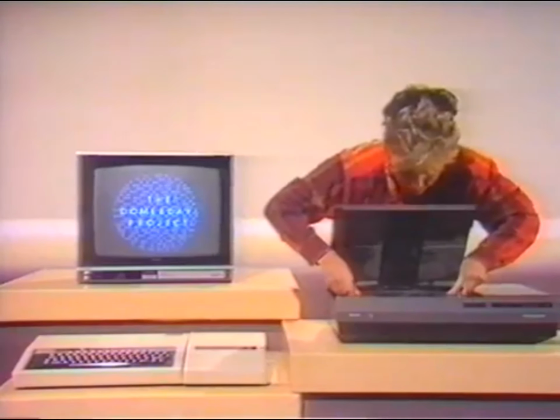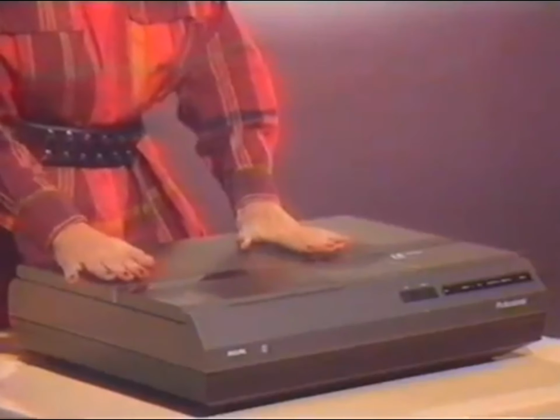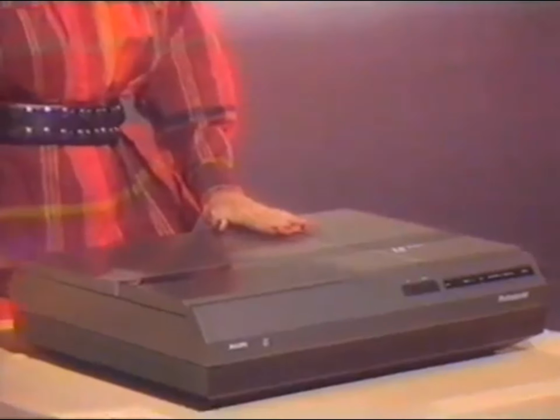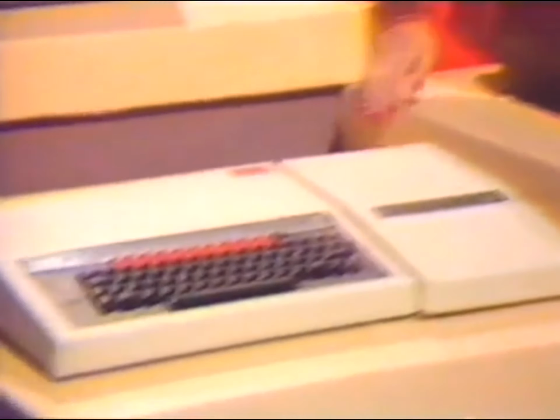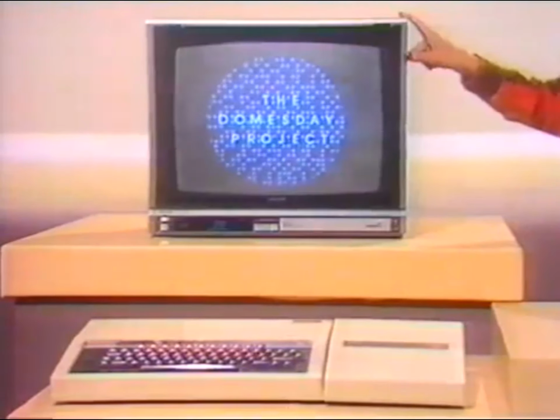Now, to get the information that's stored on the discs, you'll need a new video disc player, which scans the disc with a laser beam. Now, by linking the player to a microcomputer, you can search the disc for whatever facts, figures, or pictures you want, and then call them up on the screen. So let's get an idea of what we can do with a video disc.